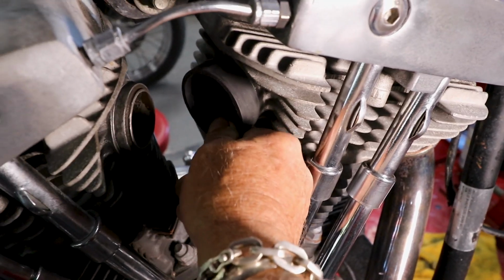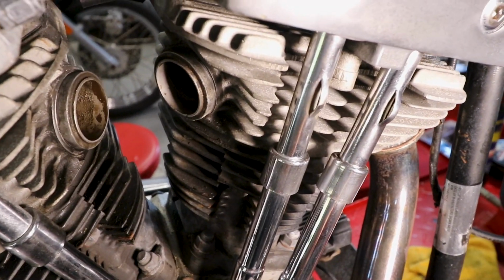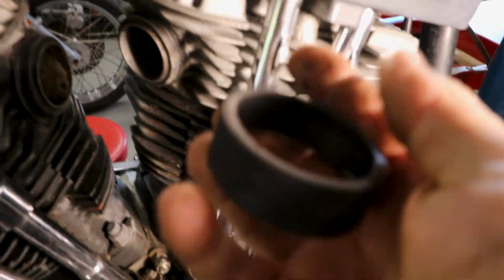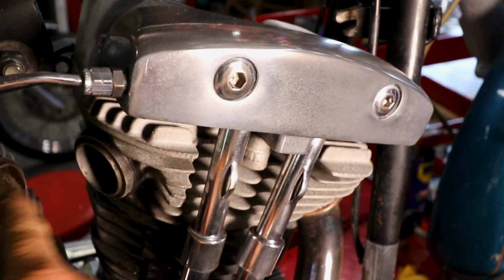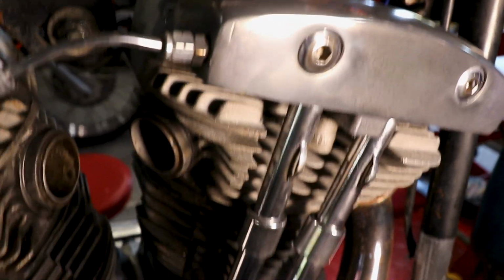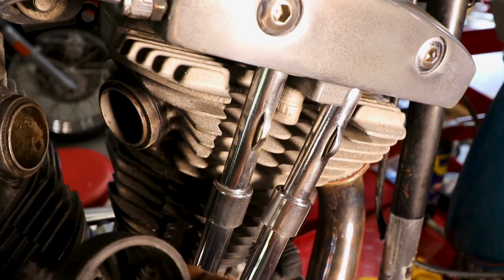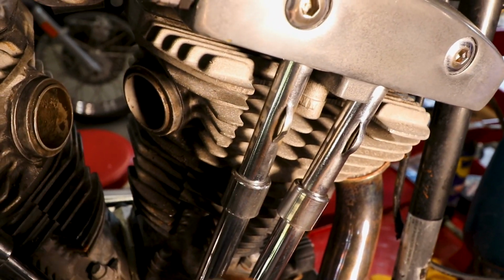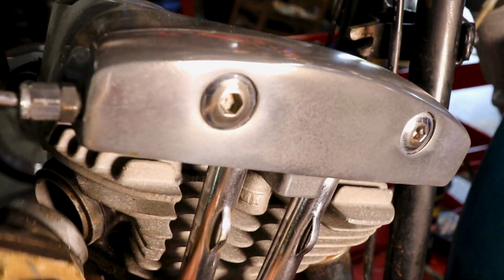These heads, you've got two types of Shovelhead manifolds. You've got them for the rubber band and for the O-ring. This manifold is set up for the O-rings. This one had rubber bands on it. This will never seal. It may get you home, but you're going to burn out a piston if you're not careful. It's just never going to seal. It's not right. This is the manifold.